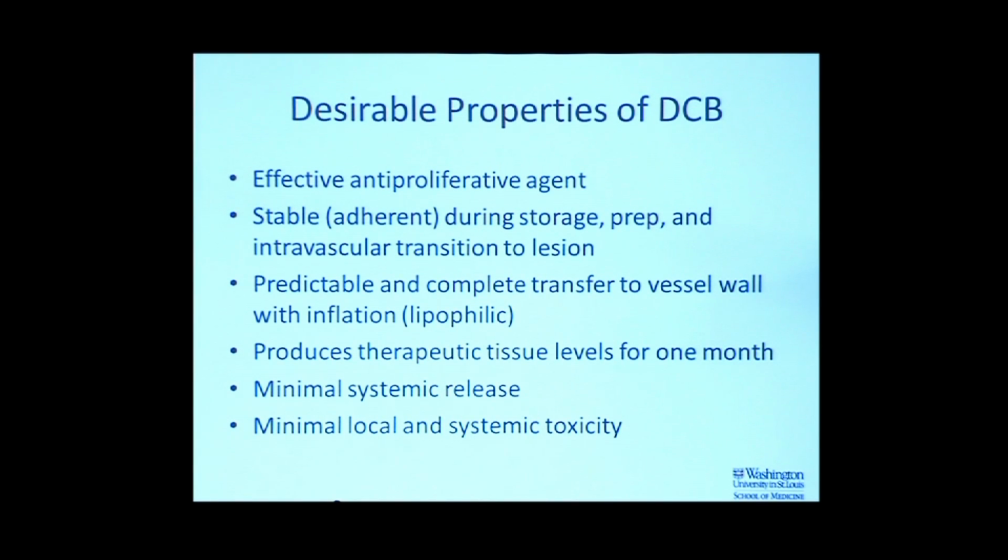So we do want these to be effective anti-proliferative agents. As mentioned before, paclitaxel is the only one currently being investigated, but there's a couple of the different limus drugs that could be potentially investigated as well. But then you really face this push and pull of you want it to be stable and adherent during the storage of the balloon on the shelf, during your prep on the table, and particularly you want to be able to get it from point A at the sheath through the diaphragm of the sheath, not scrape it off, down through the blood vessel with flowing blood or within your sheath with liquid in it, down to that site without releasing all of its medication.